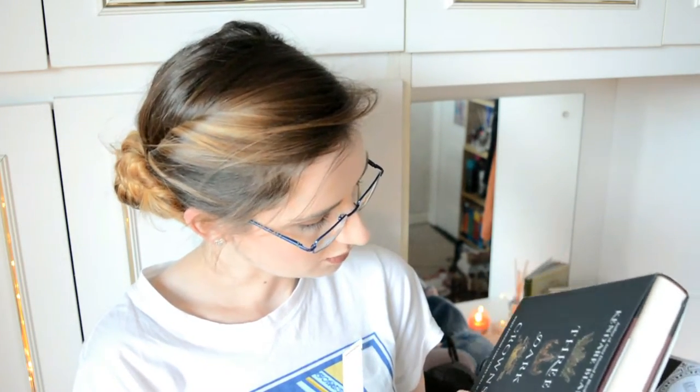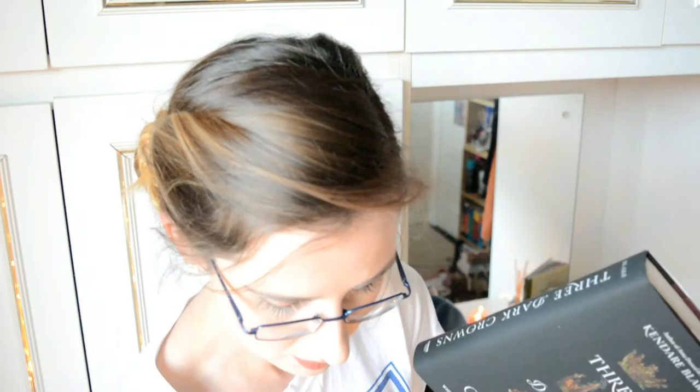Next we have the book, Three Dark Crowns. That is a nice cover. It reminds me of the Red Queen series. Let's open it and find out. So the author, what's the author's name, is Kendare Blake, author of Anna Dressed in Blood. I've heard of that, but never read it. So we have the autograph on a piece of card. We have a note from the author. Yeah, okay. Read that later.